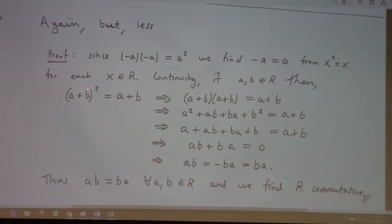Step number 2: (a+b)^2 = a+b implies (a+b)(a+b) = a+b, which implies that a^2 + ab + ba + b^2 = a+b, which is to say that a + ab + ba + b = a+b. But cancelling the a and cancelling the b gives me ab + ba = 0, which is ab = -ba, which is equal to ba. So ab = ba, which is to say that the ring is commutative, and we're done.